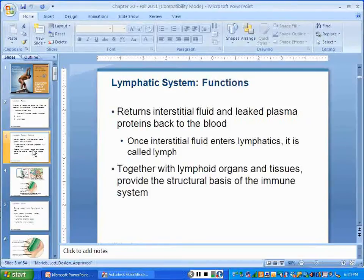Because it's not filtering lymph, and it's not made mostly of reticular tissue like these organs are. Okay? And it has so many digestive functions. And it's right there receiving blood straight from the digestive tract. Good question, Reed.